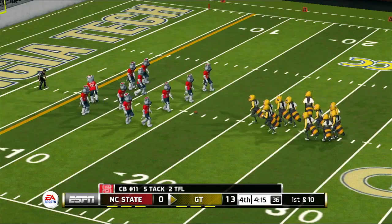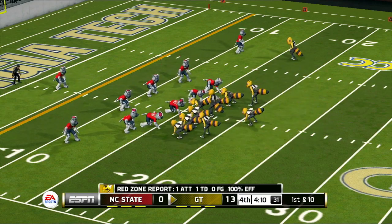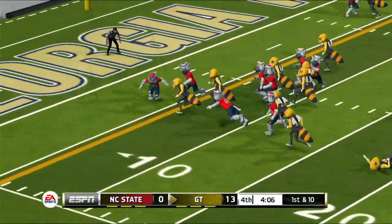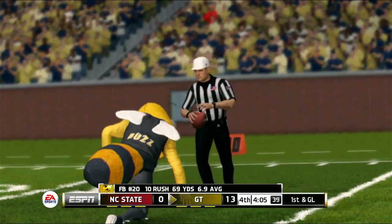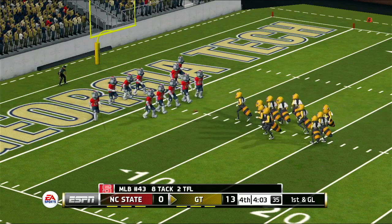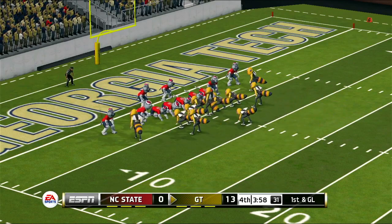Here it is, third down, and they come up big on the run. First and 10, ball on the 16-yard line. The 10, big play there, and now they're looking at first and goal. Got to be careful of a pass play with this defense.